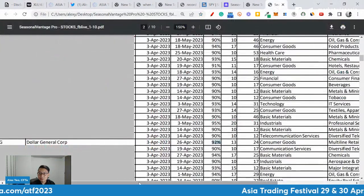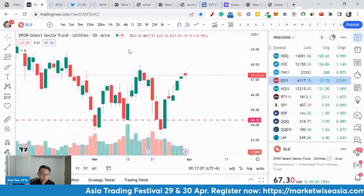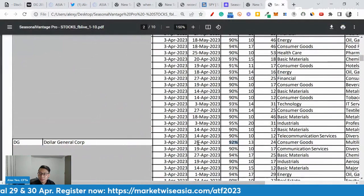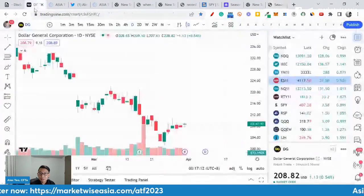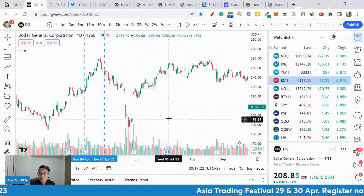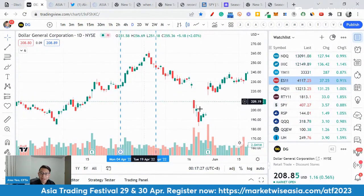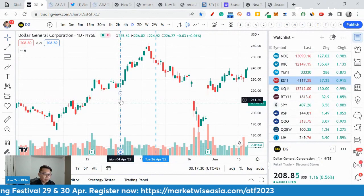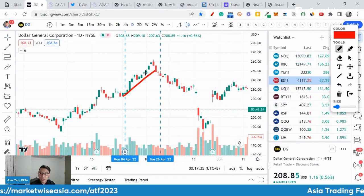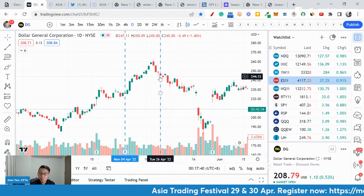The ticker is DG. It's from the 3rd to 26th of April. Can you see we already marked it out? Of course, you cannot get exactly the 3rd, so it starts on the 4th and goes to the 26th of April. Generally, it went up. You can see that the 3rd is over here, and the 26th is over here.